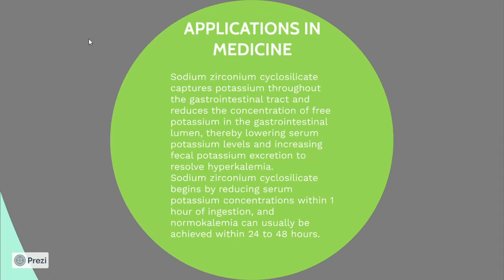Application in medicine. Sodium zirconium cyclosilicate captures potassium through the gastrointestinal tract and reduces the concentration of free potassium in the gastrointestinal lumen, thereby lowering serum potassium levels and increasing fecal potassium excretion to resolve hyperkalemia. It begins reducing serum potassium concentration within 1 hour of ingestion, and normokalemia can usually be achieved within 24 to 48 hours.